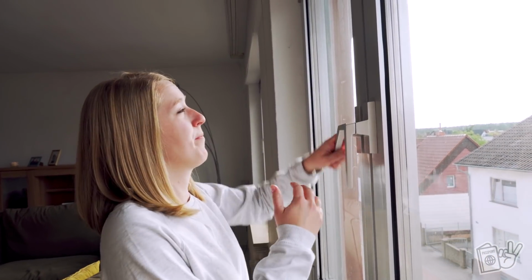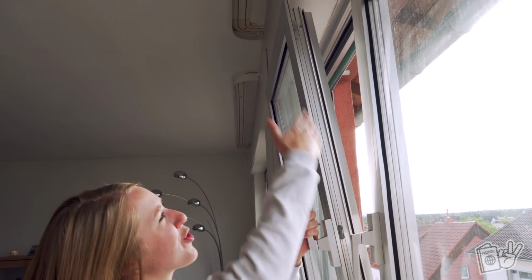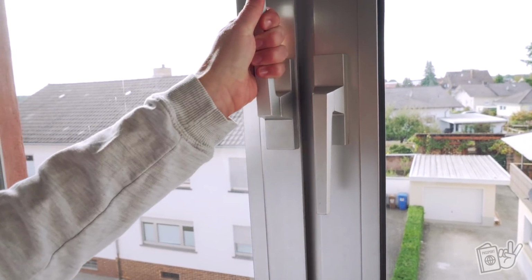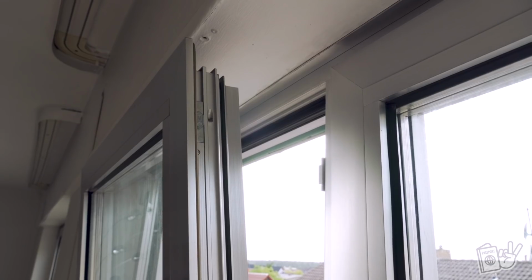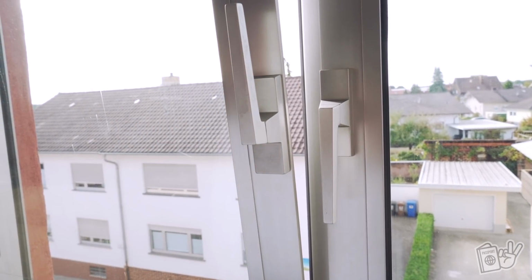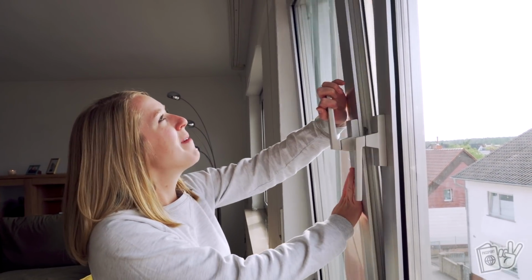I always thought I broke the window and it was falling on me. Let me show you. It would go like this, and I'd be like, ah! But it opens like that. You just open it a little bit, and there's a crack at the top. So that's how we have it set most of the time, just to let a little cool air in. And then you just easily close it back. Ta-da!